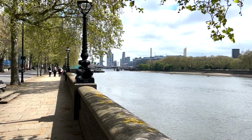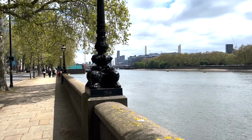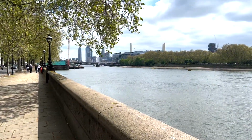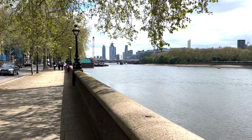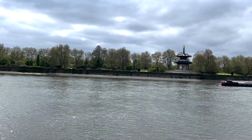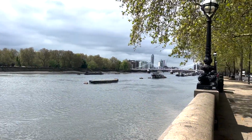After yesterday's deluge of rain, we've got some sun happening as I walk along the Thames down near the Chelsea Pensioner Hospital and the Army Museum. Battersea Park is across the way. More images from down the Thames.